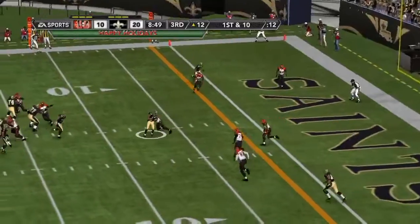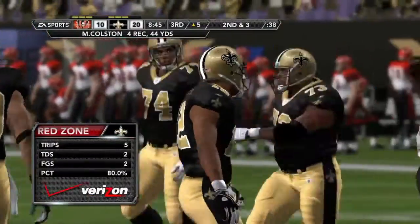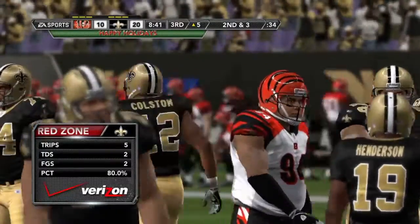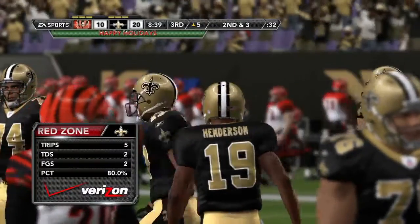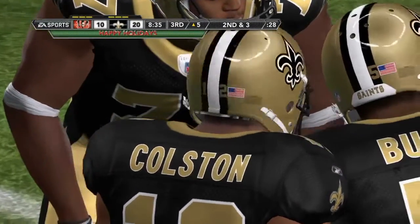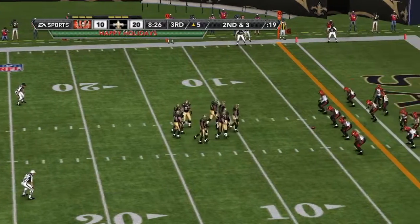He throws short. And he's tackled around the 5-yard line by Maualuga. Colston caught that one for a gain of 7. Four yards out from the score.